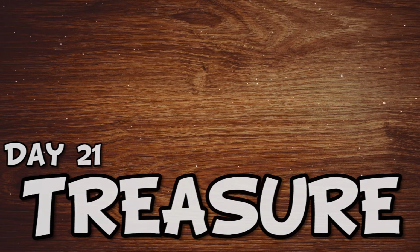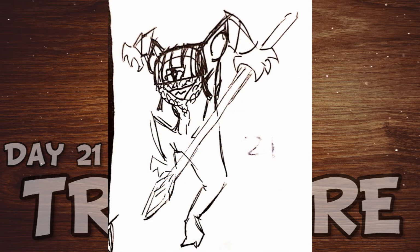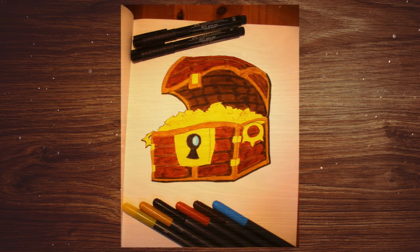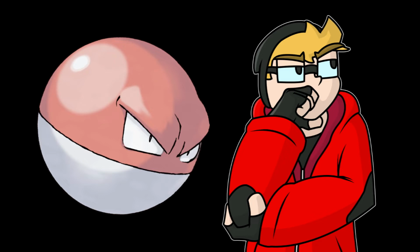My initial ideas were obviously a treasure chest, but also a treasure hunter. So a hunter, but they use like gems and stuff, and their armor is made out of treasure chests, you know, something like that. I got really unmotivated this day, so my final product was just a mimic chest, which Pokemon doesn't have, but I guess Voltorb would be the mimic chest of the Pokemon world.